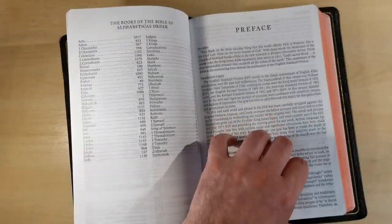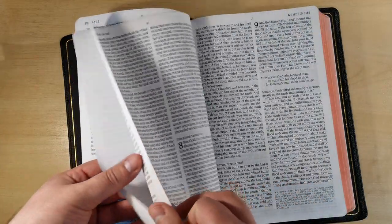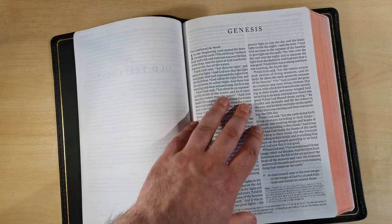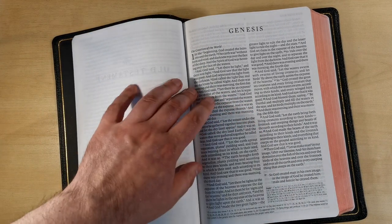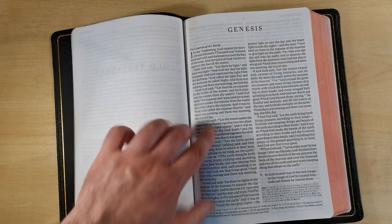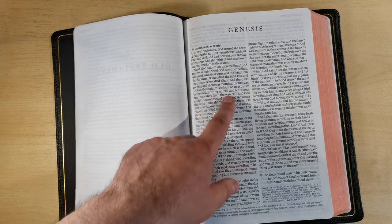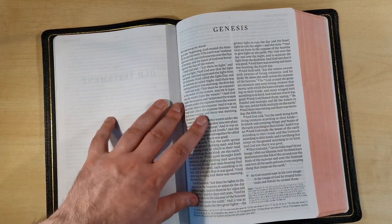Okay, now this is a very readable Bible. Here's the preface. Let's go to Genesis. I would like to show you this. The font is very nice. I think you can't go wrong with this typeset. It's very nice, easy on the eye. It's readable, very well spaced. I like it. I really like this type of font.